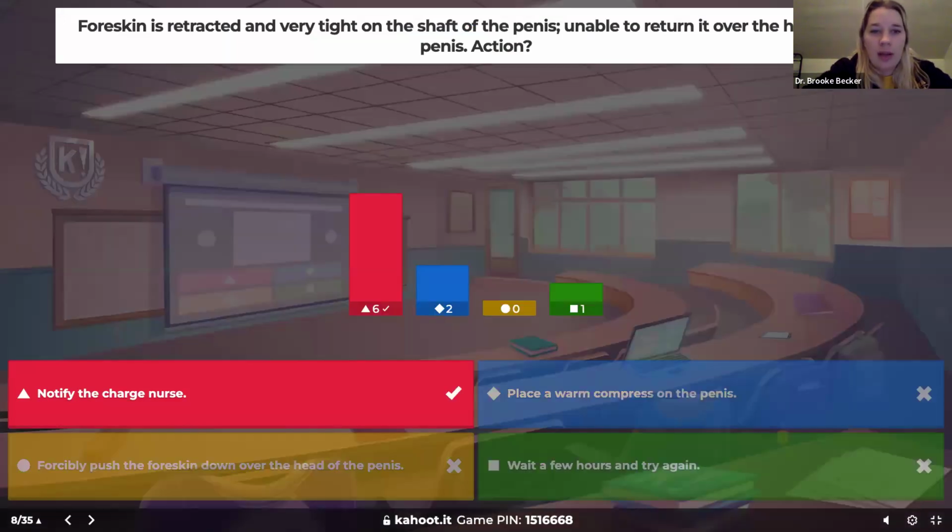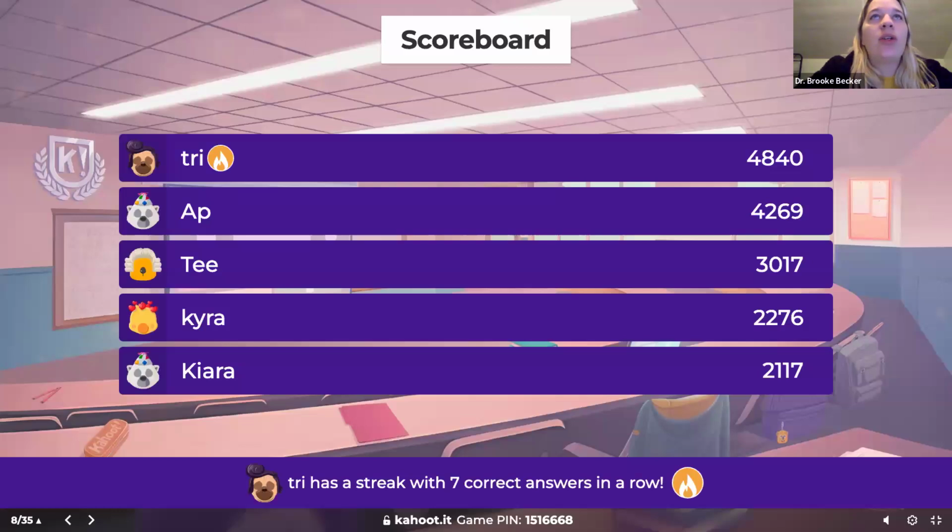Notify the charge nurse, right? Because that kid's probably going to need surgical intervention. Okay. There's not much you can do. Pulling it back forcefully is not going to be helpful. Waiting a few hours, it's going to get worse. Okay. And a warm compress, once again, what's going to happen to the penis if you put a warm compress? Those vessels, they're going to dilate, right? So it might worsen that scenario as well. Okay. If you guys have any questions, you can just unmute and ask.